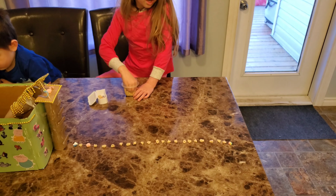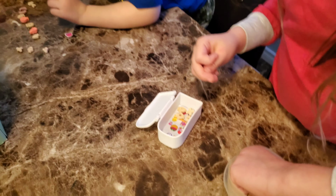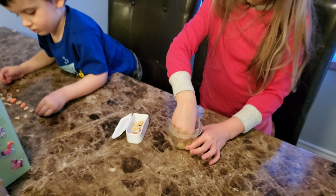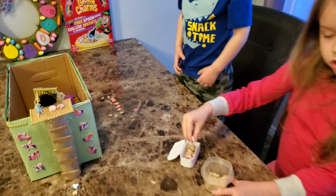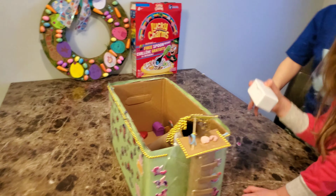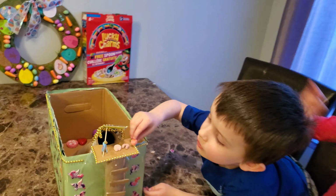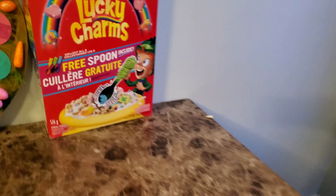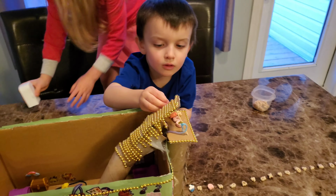What do we got going so far? So, he climbs up on his edge, gets here, eats all this. Okay, have you ever tried lucky charms? Because I know the leprechaun probably likes lucky charms, since he has a little face on his box. Look at that box. His face is on it.